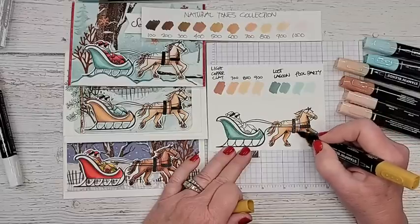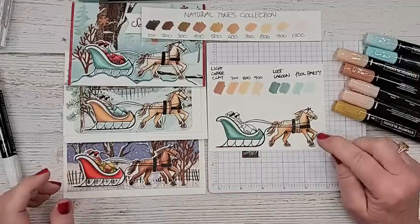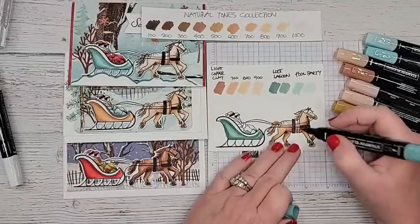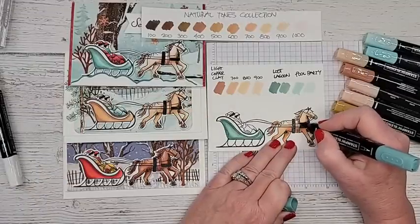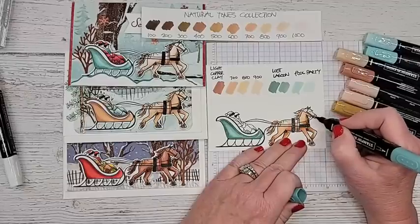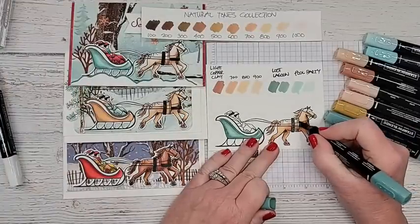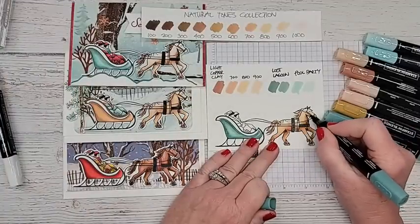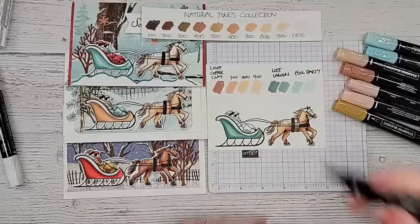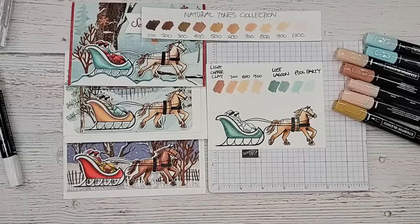So there, I'm just adding some wild wheat for just sort of a different tone. And then let's just color in. Let's use Lost Lagoon for, I don't know what this is called. I don't really know much about horses, so I apologize to anybody yelling through the screen telling me what this is called. I think that part is the bridle, but I don't know what this thing is that goes around the chest. So I'm just being brave and I'm using Lost Lagoon on that.